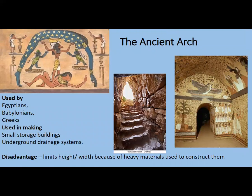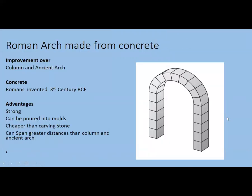So the ancient arch, it was used by the Egyptians, the Babylonians, the Greeks, and the really ancient ones were kind of small, and they were used for small storage buildings, and they were used for underground drainage systems. And there was a disadvantage to them, because you can't make them too tall, and you're having to use these really heavy materials to construct them. So the Romans, they came up with a solution.